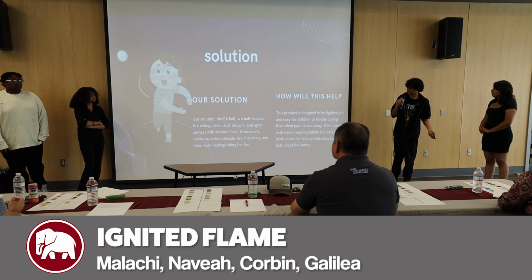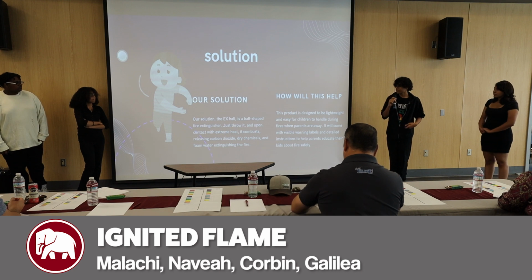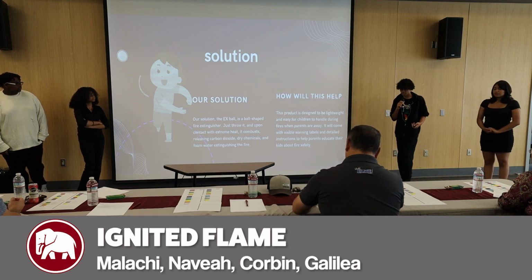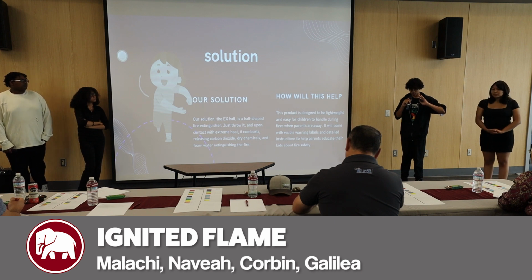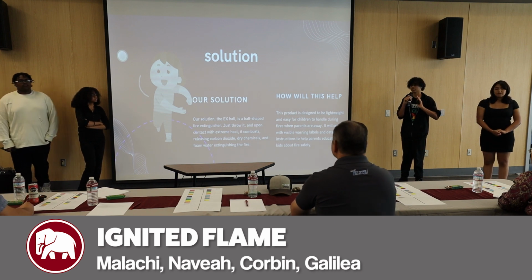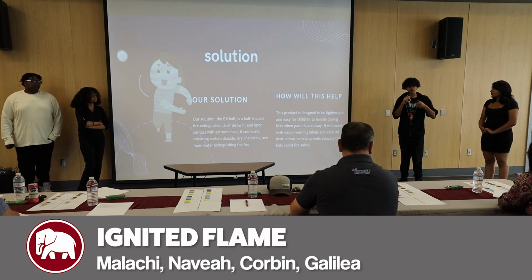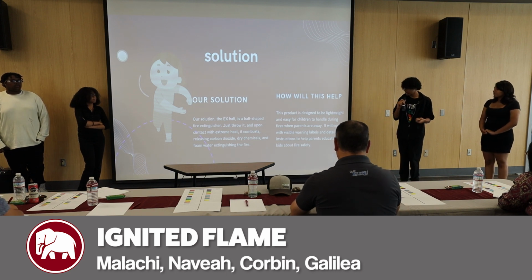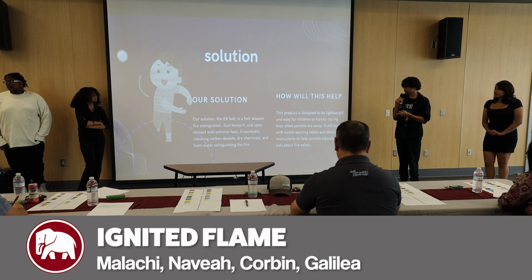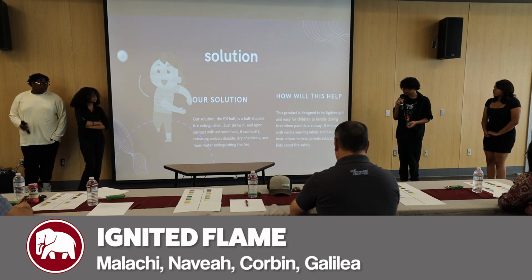Our solution slash problem. Our solution is the EX ball. It is a ball-shaped fire extinguisher. You just throw it, and it releases this dry chemical, specifically when it reaches contact with extreme heat. So say if you were a child and you have the ball, you couldn't just throw it and it breaks, it would need to come into contact with extreme heat. Also, it will be labeled and there will be instructions for the parents to teach kids about fire and safety and all that.